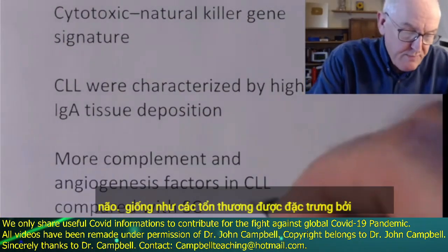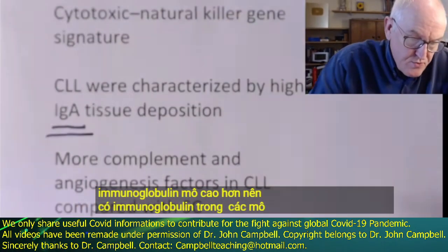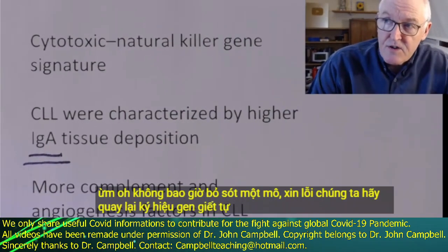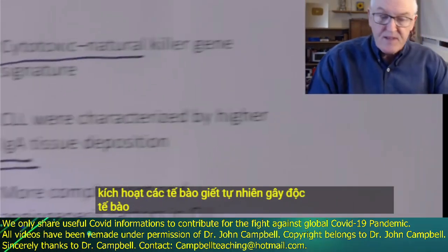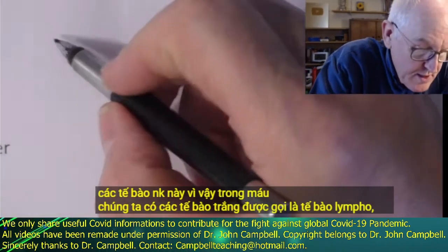Chilblain-like lesions were characterised by higher tissue immunoglobulins. So there were immunoglobulins in the tissues. Oh no, I've missed one out, sorry. Let's go back. Cytotoxic natural killer gene signatures. So in other words, there was activation of cytotoxic natural killer cells, these NK cells. So in the blood we have white cells called lymphocytes.